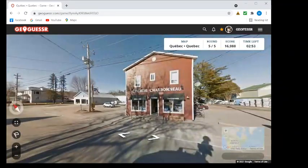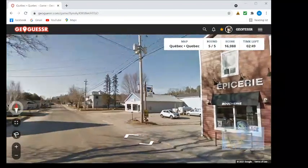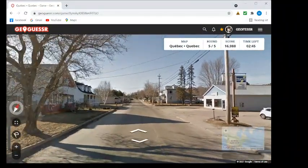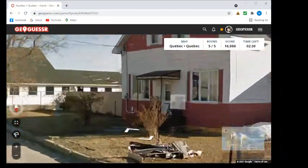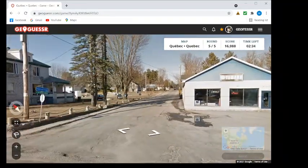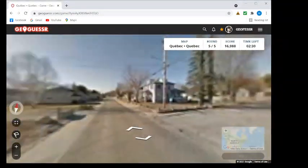Épicerie Charbonneau. Yeah, that's one of those stereotypically Quebecois family names. There were actually such a small number of French settlers that the family name distribution in Quebec is totally different from in France.